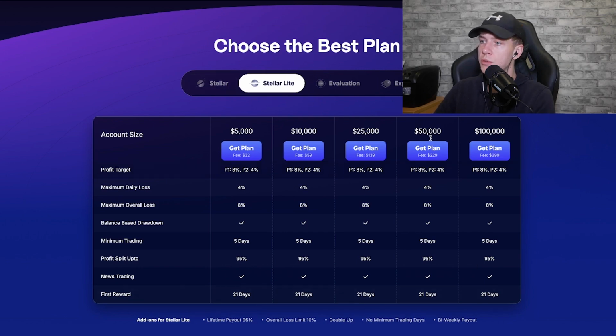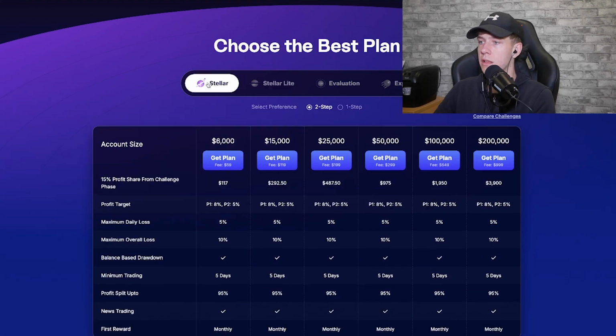So the 50k account option on this is $229, which is brilliant. But if we look at some of the other ones as well, like the Stellar option, which is just a slightly higher maximum daily loss and a slightly higher maximum overall loss, just to help you beginner traders, that's $299.